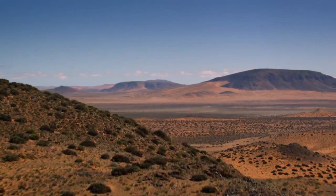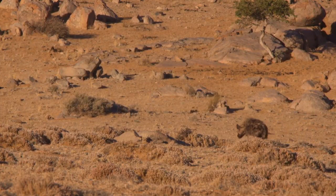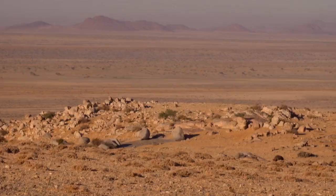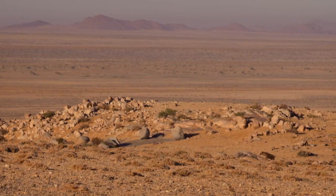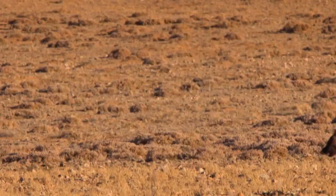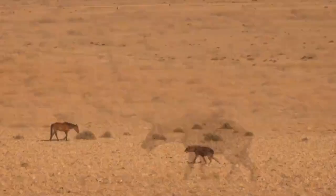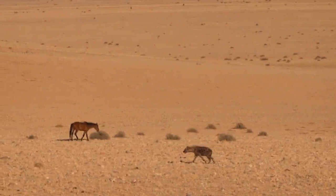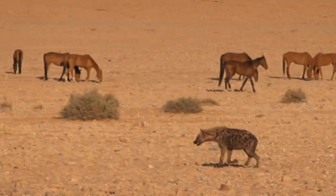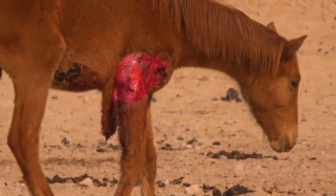In the interior, the shortage of food is reaching crisis point. Normally night hunters, the spotted hyenas have begun to attack during the day. Apart from the horses, there is no more prey. Horses bear the marks of the attacks. And once again, they show solidarity in time of need.